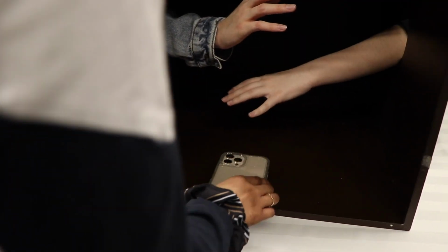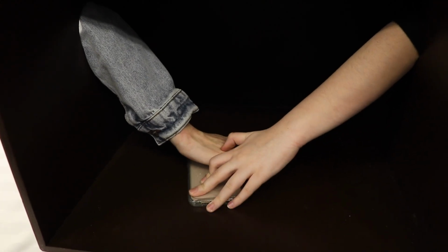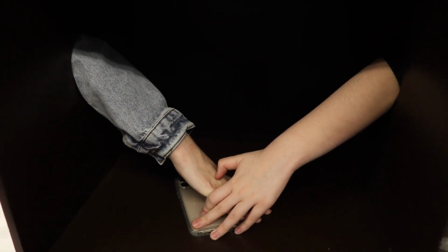How to play this game is we're going to try to figure out what's in the box with just touching it and not seeing it. And the person who gets the most points wins. Yeah, that's the game. Go. Okay, go. A phone. Good job, guys.